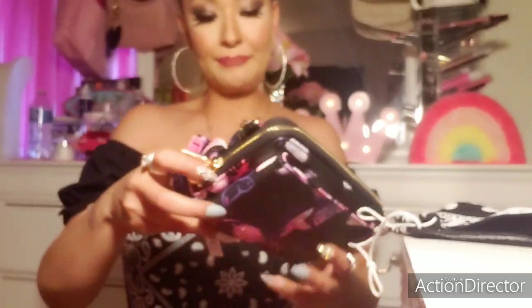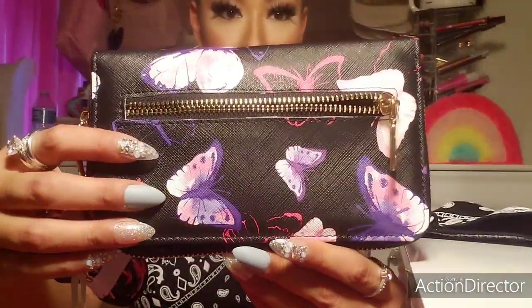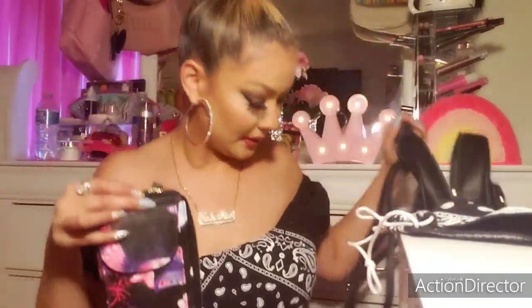I also purchased, this is like a purse, cell phone holder, little crossbody. This went for $15.99. So it has a zipper compartment here in the back, and then it has pink and purple butterflies. You can stick your cell phone in this section here. And then it's also a wallet. Really nice for inside of my new bag. I'm going to use this just as a wallet. I'm going to stick my cell phone inside, have an area for my change. I'm just going to take off the crossbody and have it inside of my bag like that. It's a really cute little combo that I got.